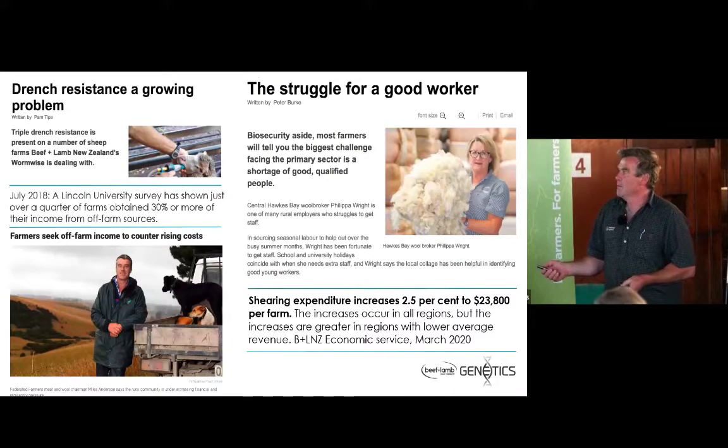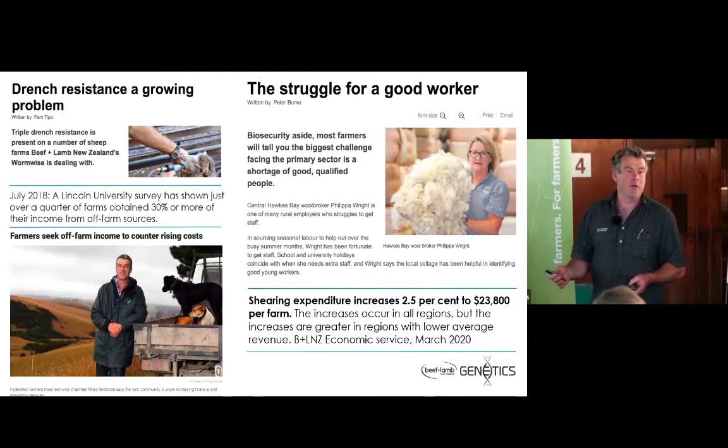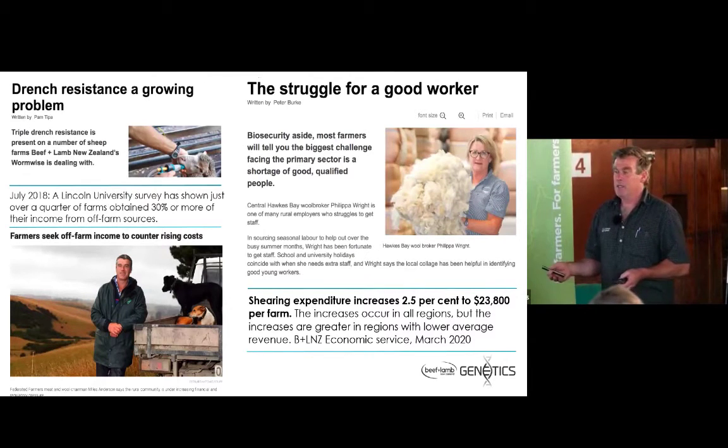Okay, so a bit about the trial. First of all, just want to declare conflict of interest. Yes, I do have a sheep stud. It's not normal for a beef and lamb progeny trial to be run on a sheep stud, but I was part of the group that wanted this to happen.